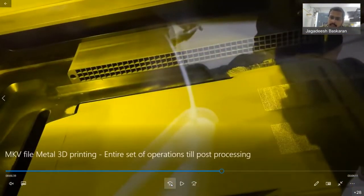I'll just go back briefly, because once the recoater moves to the right direction, you can observe that the build plate is lowered by the 40 micrometer layer thickness. It won't be visible that much in the video, but it goes down, followed by dosing of the powder and then moving of the recoater over the already prepared layers. So a fresh coat of powder is completed. Then the laser starts scanning once again. Likewise, the process is repeated.